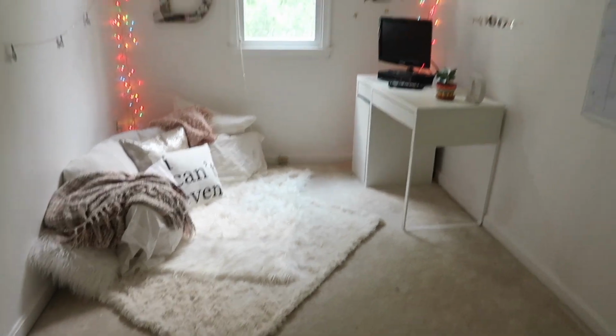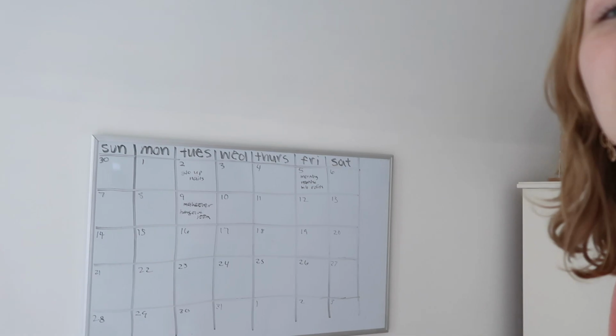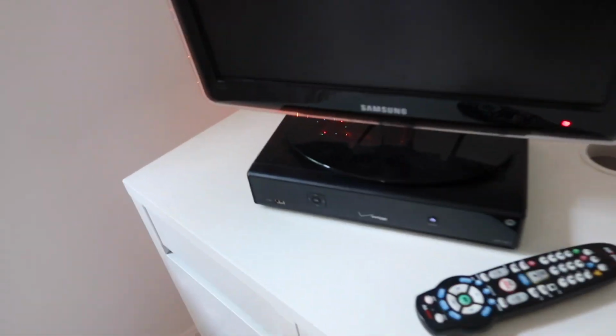So here's what it looks like when you walk in. Here's how the bookshelf turned out. I don't really think I changed anything. Here's my little video schedule. Oh yeah, I put a fan there because it's freaking hot. Over here, we have this whole thing. TV, still can't work Netflix on it for right now, but we ordered new remotes and a new fire whatever. This is my fave.